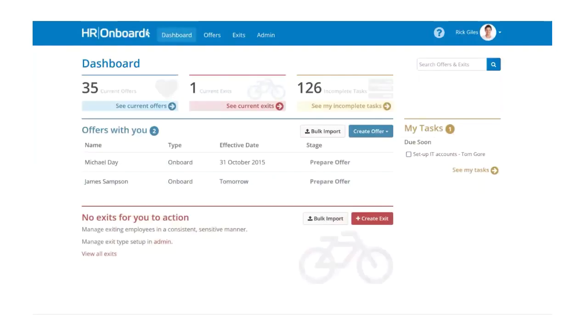If we go up to the exit screen, you'll see basically the same concept, different colour. Red's the colour for offboarding, and you can see the breakdown there with the stats for the number of exits we have in HROnboard, as well as again the same sort of drop down of filters. Exits does have an additional one, which is the reason. So you can actually do a filter based on the reason for their offboard as well. So that's a nice little add in there.